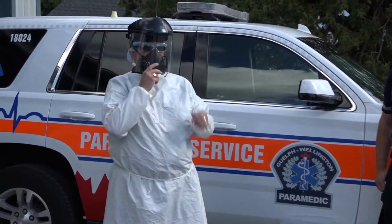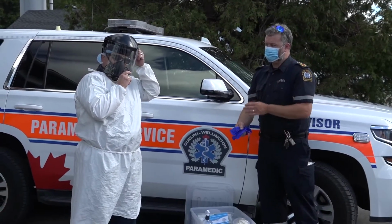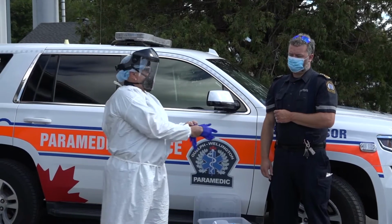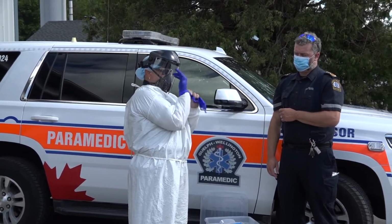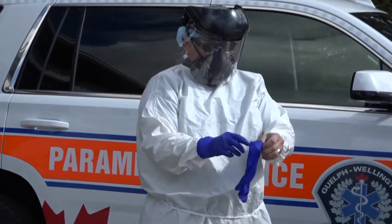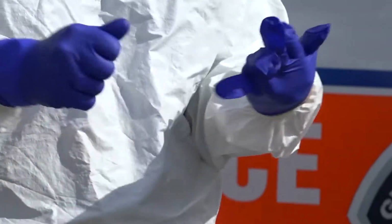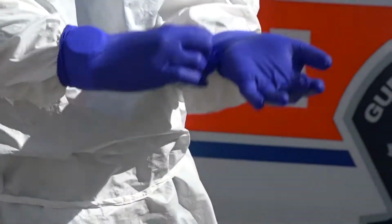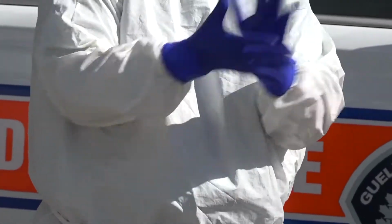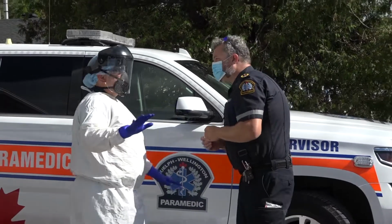TT will then apply her gloves. She will make sure to tuck the cuffs of the gown into the gloves. Once this is all done, we will get Wyatt to again be the spotter. Make sure that everything is in place where it should be.